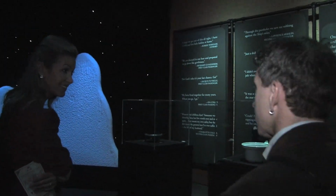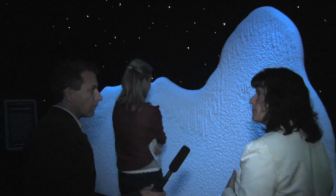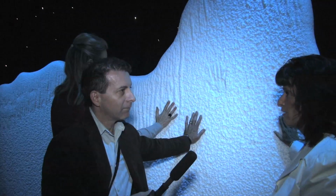Can we touch it? Absolutely. And we want visitors to touch the Titanic iceberg here so that they can feel how cold it was on the night of the sinking. See if you can hold your hand there for a long time. Many people didn't drown, or they didn't die from drowning. No. They died from the cold. Hypothermia. Right. They froze to death.